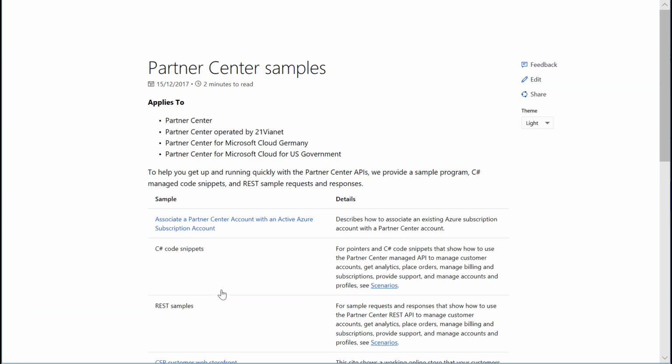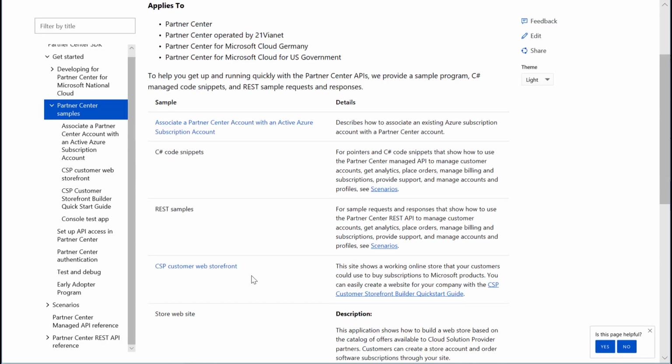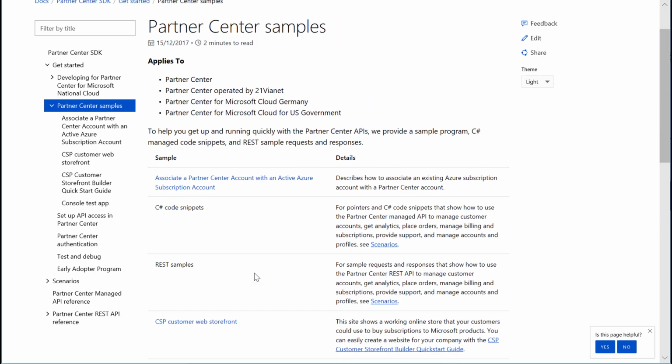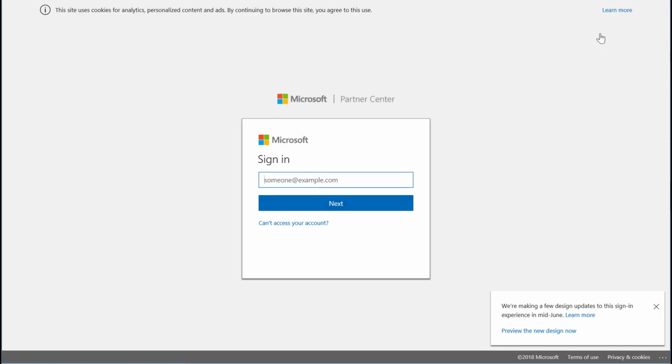As a CSP Direct or a CSP Indirect partner, you will need to come in here and you will need to do this kind of integration work in order to hook it into your billing and into your internal processes and in order to automate all of your work. And that is what's going to drive your efficiencies as you go forward as a CSP Direct partner.